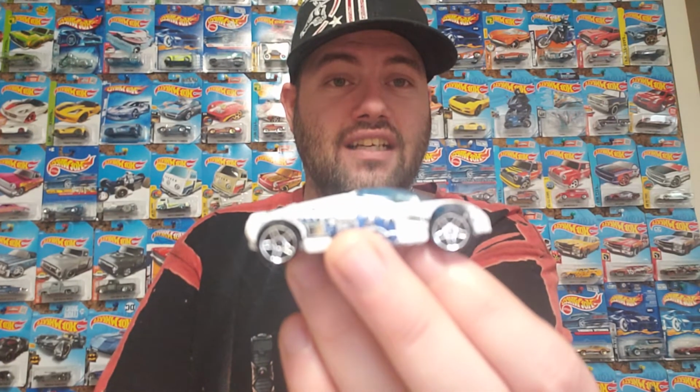Boom. Now this car is interesting. It's a Ford GT, but it doesn't look like a regular Ford GT because it's not a regular Ford GT. This is a 1997 Ford GT90. Doesn't look anything like a Ford GT at all. It's actually a lot uglier than the regular Ford GT. I mean, I guess you can kind of see the Ford GT-ness, but I don't know.